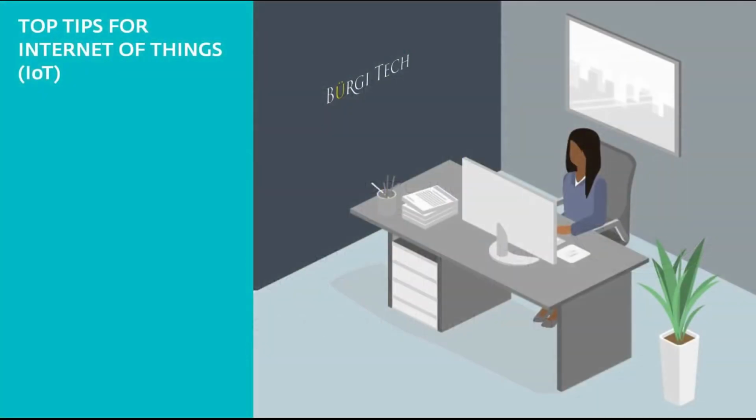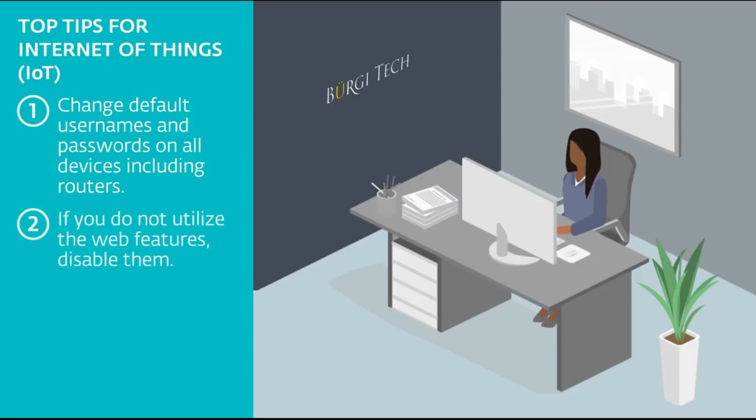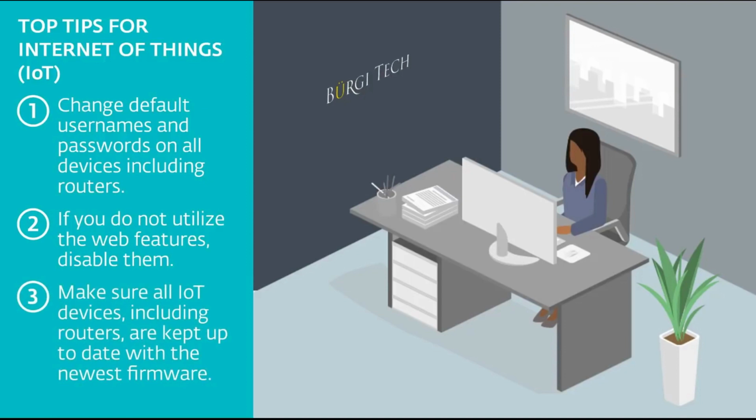The top tips for staying safe while using Internet of Things are: change the default username and password on all devices, including your routers. If you do not utilize web features, disable them on all Internet of Things devices. Make sure all of your Internet of Things devices, including routers, are kept up to date with the newest firmware or patches that are provided.